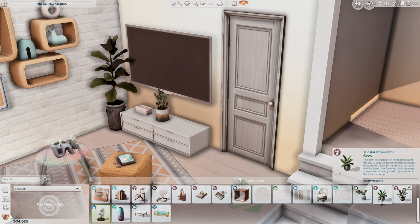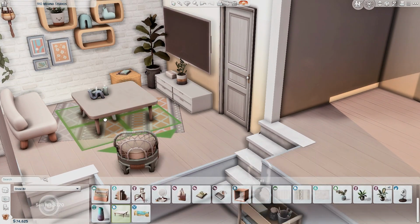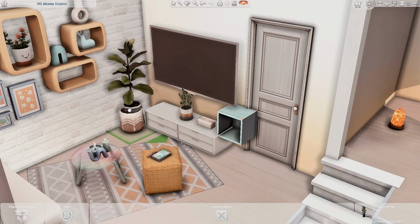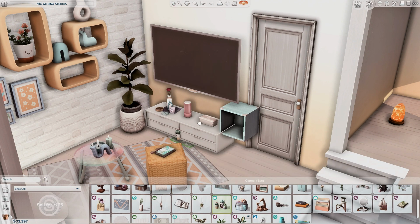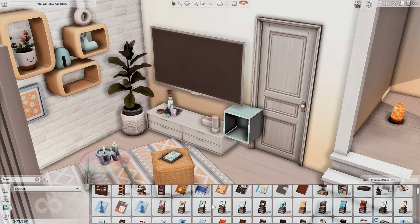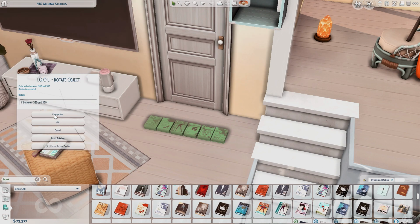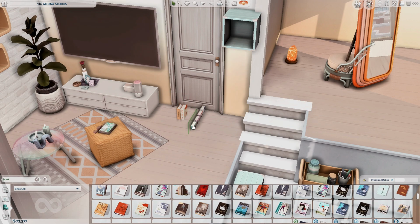Here this is not a living room, but it's a cozy area where the TV is. Just because of these stairs, I couldn't put a lot of furniture here. So I used the new sofa and this beautiful coffee table. I never used this coffee table in my builds, so this was a perfect time to use it because it's very adorable. The new items, guys, are so beautiful.